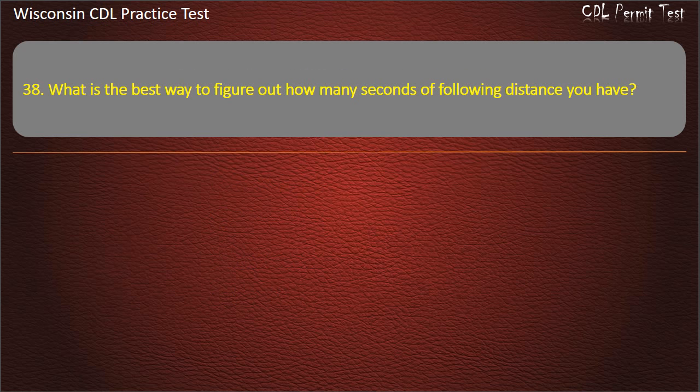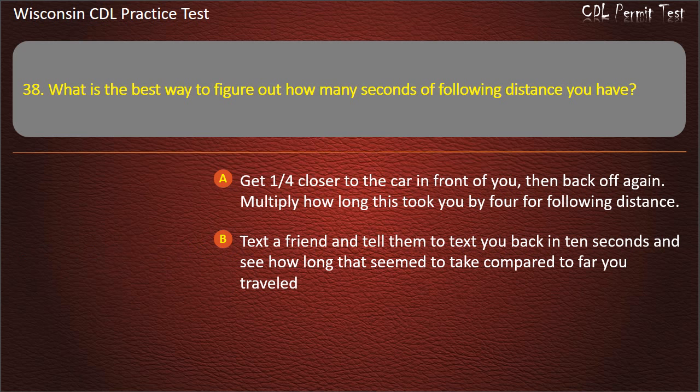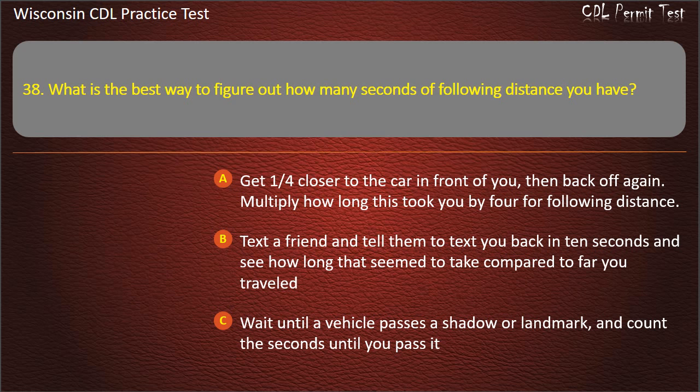Question 38. What is the best way to figure out how many seconds of following distance you have? Get 1/4 closer to the car in front of you, then back off again. Multiply how long this took you by 4 for following distance. Text a friend and tell them to text you back in 10 seconds and see how long that seemed to take compared to how far you traveled. Wait until a vehicle passes a shadow or landmark, and count the seconds until you pass it. Use the stopwatch on your phone to try to determine how long before you reach a mile marker after the car in front of you appeared to reach it. Answer. Wait until a vehicle passes a shadow or landmark, and count the seconds until you pass it.